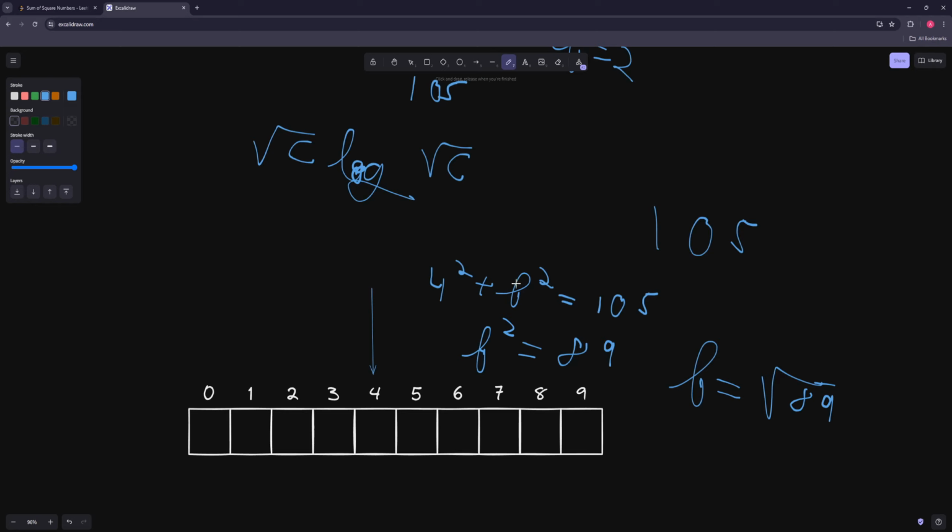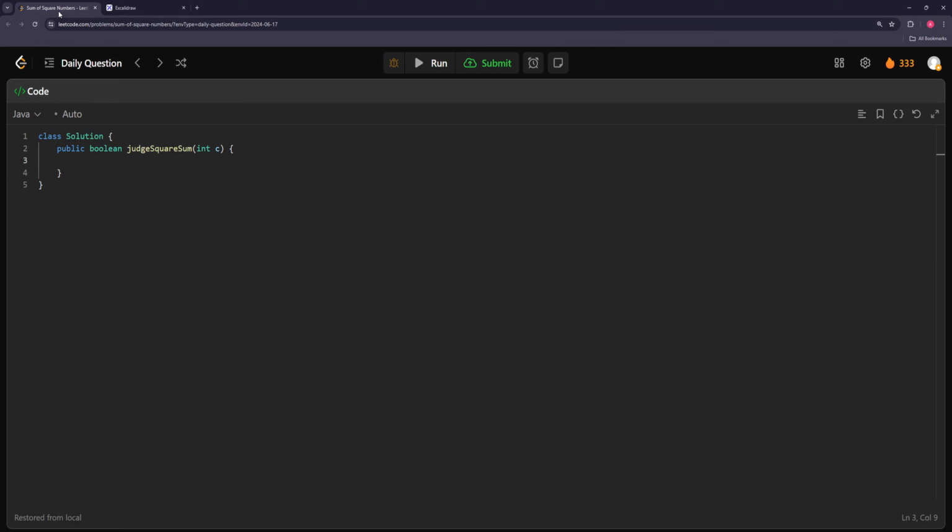And then for each one of those, we'll calculate what B is, and if it's a whole number, then we have a solution. So that's what we're going to go with, and then that will give us constant space. So I think that's probably the best way to do it. Maybe there's some other stuff, but those are the two I thought of.